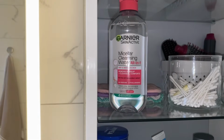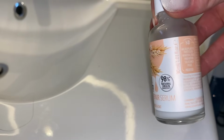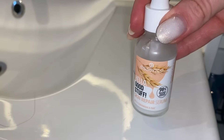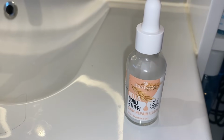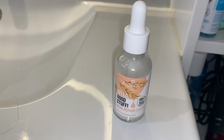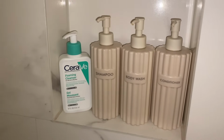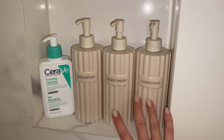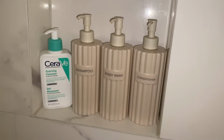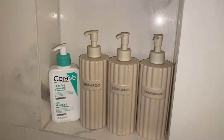I really like that. This is the Essence serum I was talking about. This is almost finished, so this will be in the next update, but I do have a backup of this because it just soothes my face. And this is what I was talking about. I did these bottles, and yeah, my husband really likes it. It looks just a lot cleaner in here.